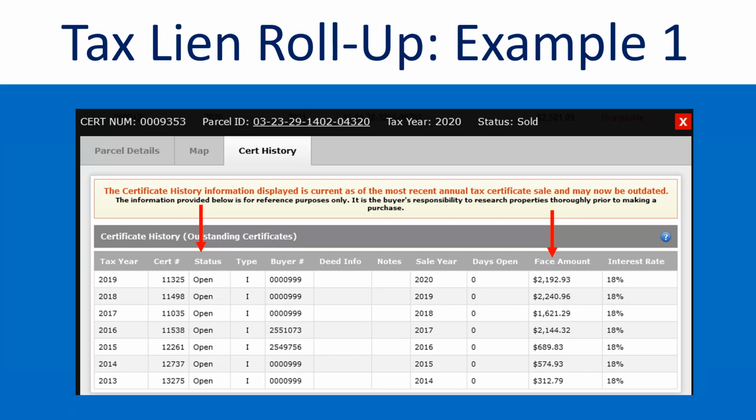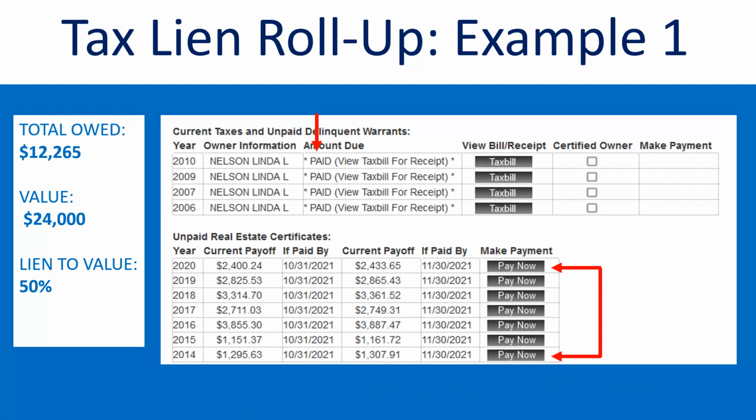Now, if we were to look at the tax record for this same property, it would show us what had been paid and what hasn't been paid, and this allows us to see what the total amount would be that is required in order to pay off all of these. Because that's essentially what we would have to do if we wanted to foreclose on the property. We'd have to be willing to pay off all these liens.